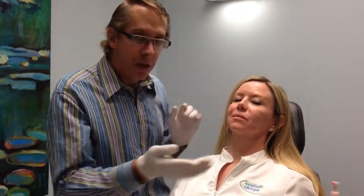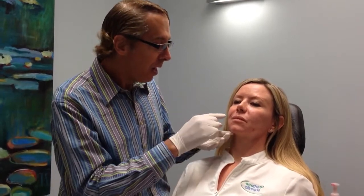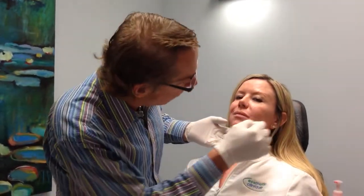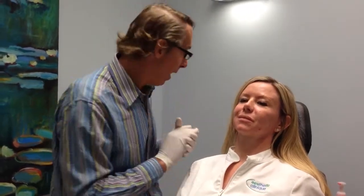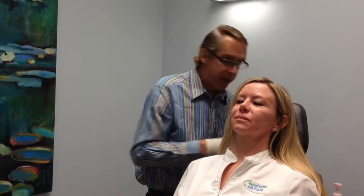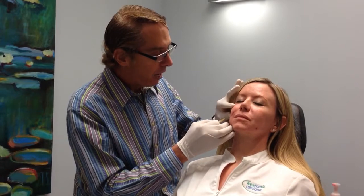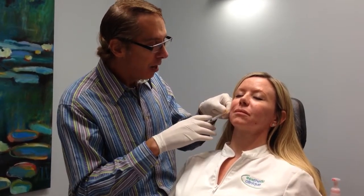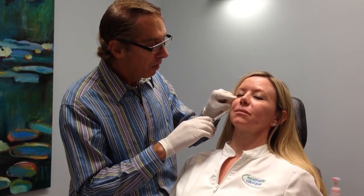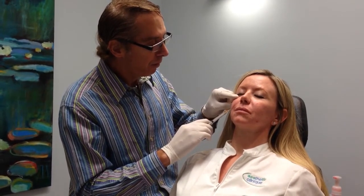I'm going to use a blunt cannula, which I use for all my fillers. And I've already put little bitty holes where I'm going to start the blunt cannula. So we'll start right here with the right cheek. And we go in, and this has lidocaine already mixed in, and so it's a very comfortable procedure for the patient.